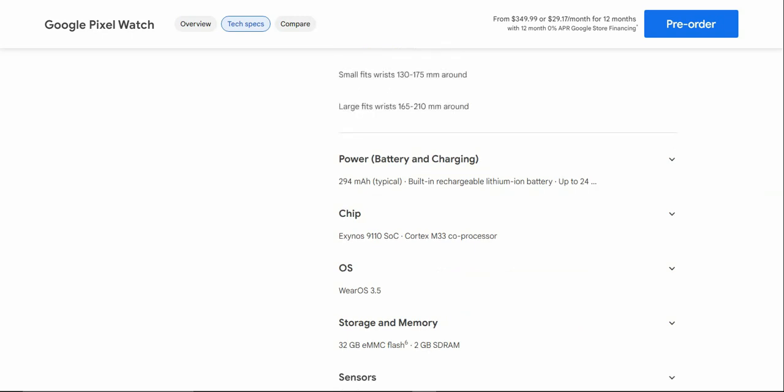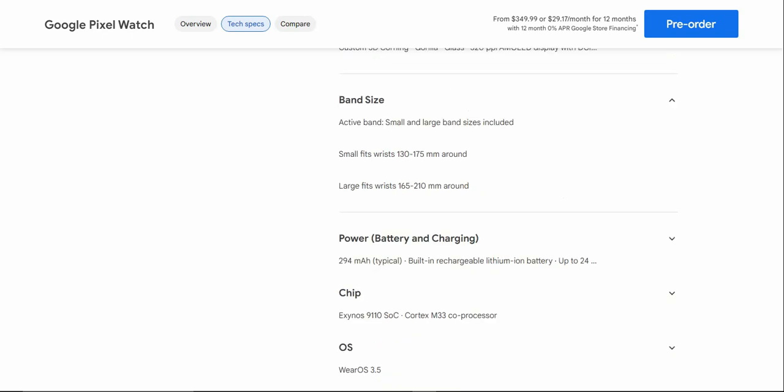Band size. I gotta keep going back out. The active band, you guys have small and large band sizes included. So if you guys have small wrist, you guys will be fine. If you guys got like big wrist, you guys will be fine too. Small fits wrist, large fits wrist. So you guys have small and large band sizes. So that's pretty nice.